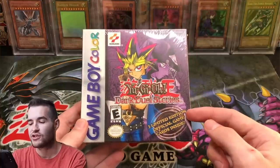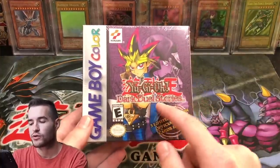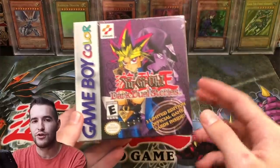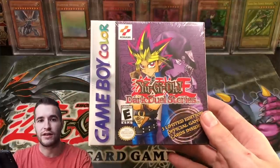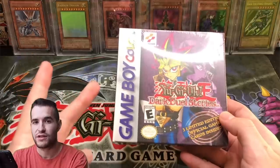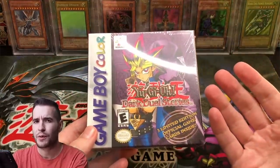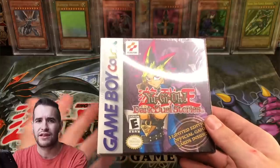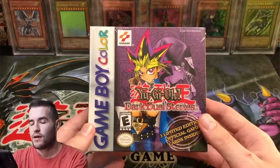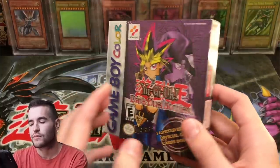Three limited edition official game cards inside. Do you guys know what Dark Duel Stories is? Do you know what official game cards are inside? There are two different versions of this game. The first version contained Blue Eyes White Dragon, Dark Magician, and Exodia Head. Then there's the second version, which contained Siriaru, or whatever he's called, and then a couple other promos. I think Salamandra. What's the other one? Let me know in the comments if you know. So that version's a lot less. Which version could this be?